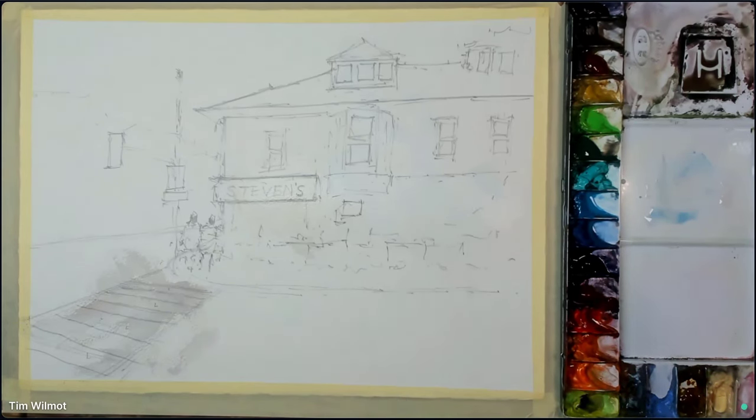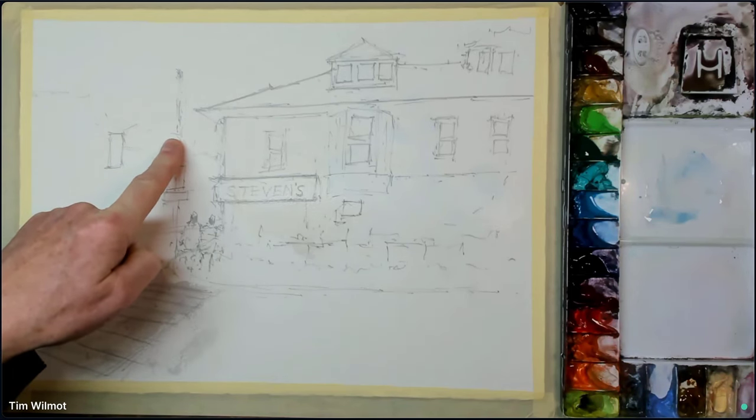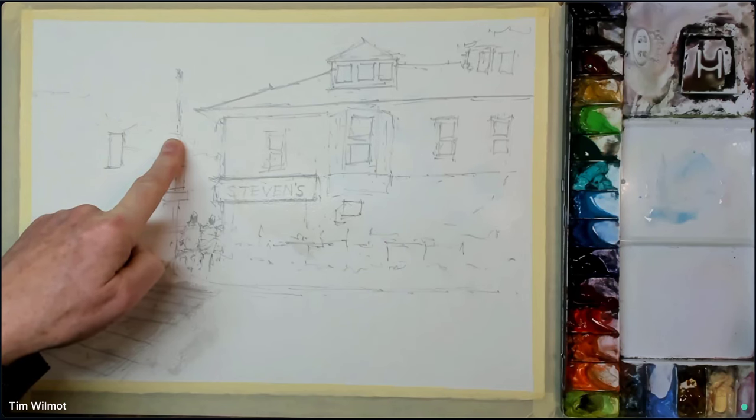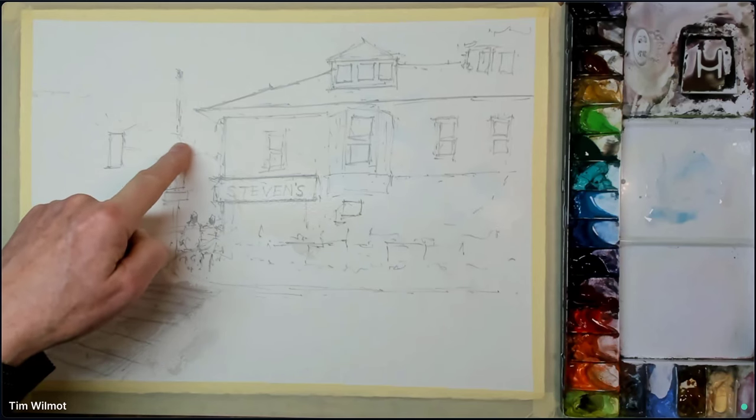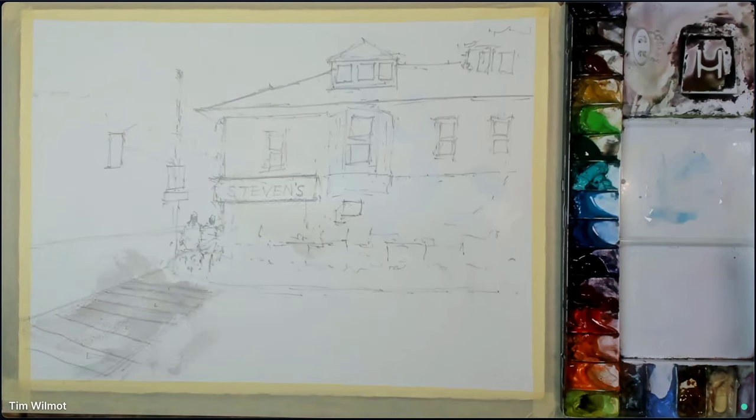Back to my mop brush then, and let's mix up some sky colour. I'm debating whether to paint around the pole here. I think I might actually, rather than a little bit of cheating, going in with a sort of thick greyish opaquish paint on top of the sky. I think I'll try and paint around that.